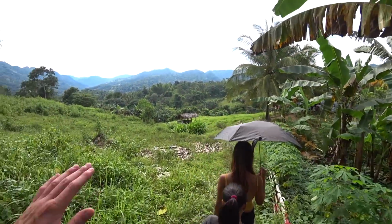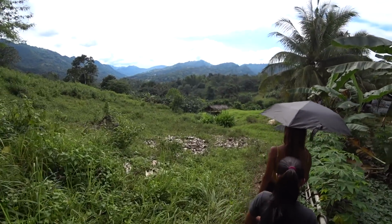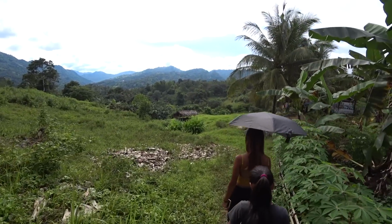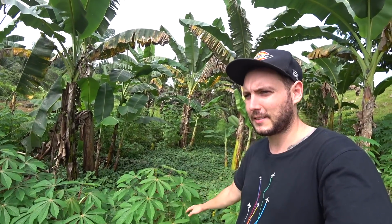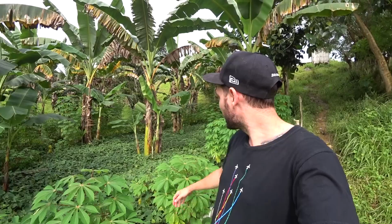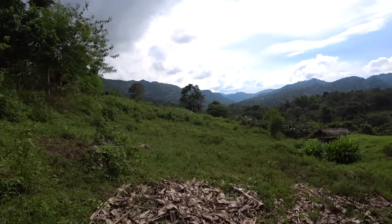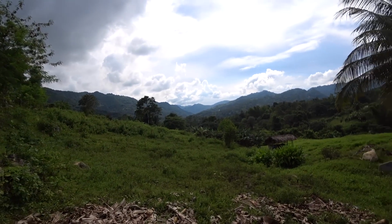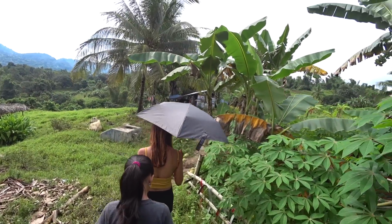Look guys though, you are totally in nature. The views are so beautiful on the way down to this house. Cassava. We've got cassava plants. Banana trees. And the one inside is sweet potatoes. So you have everything fresh here. And look at the views. Absolutely beautiful. We're nearly at the house now.